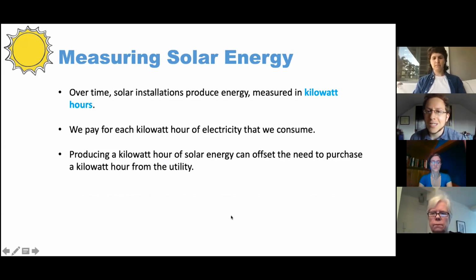So it's good to talk about the size of a system, particularly when you're thinking about installing one on your building, because that's how solar companies talk about it. And when they're selling you a system, they're going to say, you know, we designed you a 30 kilowatt system, for example. But at the end of the day, what we care about as folks that pay electric bills is kilowatt hours. So over time, solar panels will produce energy, which is measured in kilowatt hours. And that's really what we pay the utility for. Every kilowatt hour of electricity that we consume, we have to pay a certain rate to Con Ed for. Con Edison does have some of the highest rates in the United States because of our density and the complexity of our grid. So producing a kilowatt hour of solar energy can offset that expensive electricity cost and save you money.